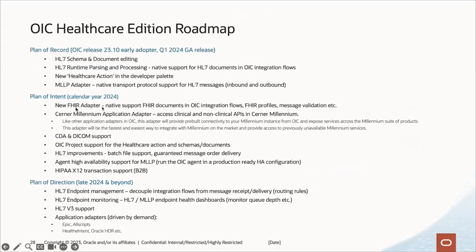In the future, over the next year, we are planning quite a bit more. We are adding a new FHIR adapter, as I mentioned. This will give us native support for FHIR inside OIC. As I said, you can do FHIR today using the REST adapter, but we will provide a FHIR adapter which does quite a bit of additional things, and I'm happy to present that in the future.